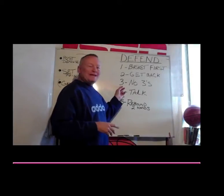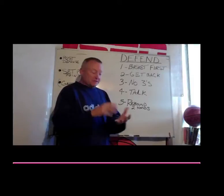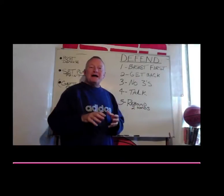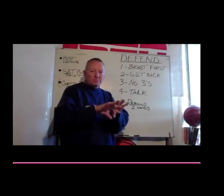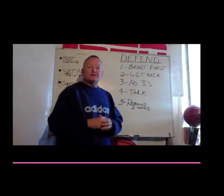Now, once we get back, we're not going to give up an open 3. It's basket first, easy basket we're going to take away first, and then we're going to get to the 3-point shooters. So the great thing about getting back is we have already set the stage for building out and beginning to pressure and deny. So we're the aggressor and not the offense.